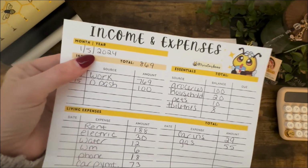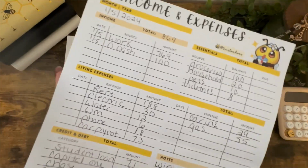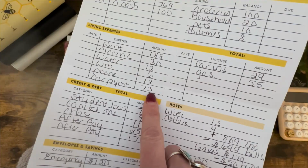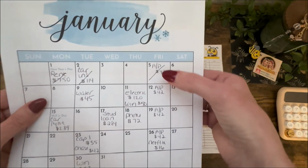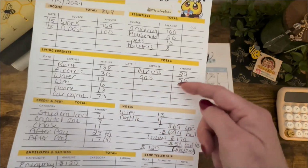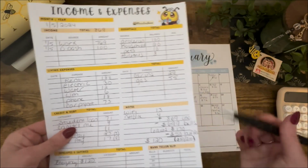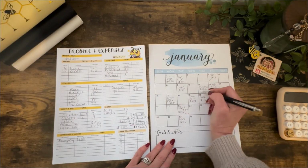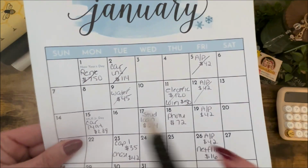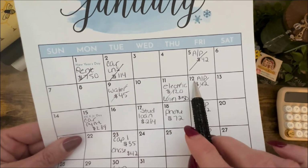So let's take a look at her first pay period of January, January 5th, and see what she did with this budget. She wrote down her income for the week. She divided all of her bills by 4 because she has 4 paydays in the month of January, and that gave her all of her numbers. So for this one, she budgeted everything she needed to, and she paid her water, electric, Wi-Fi, and her other Afterpay payment. These bills have been paid with her January 5th payday.